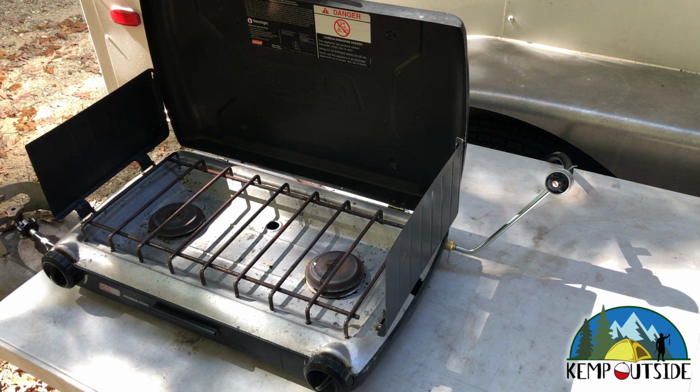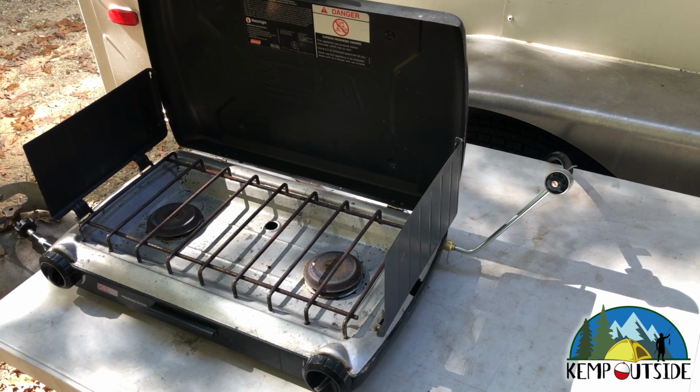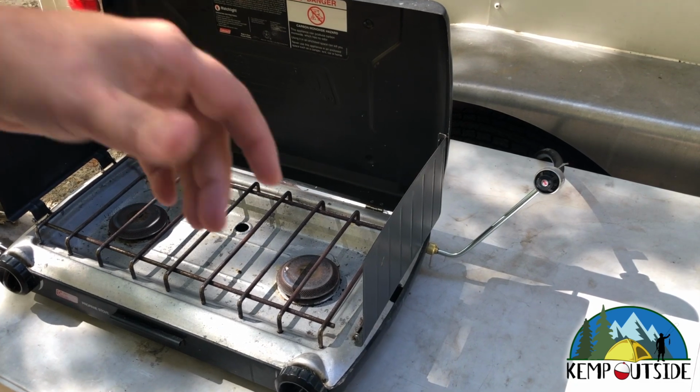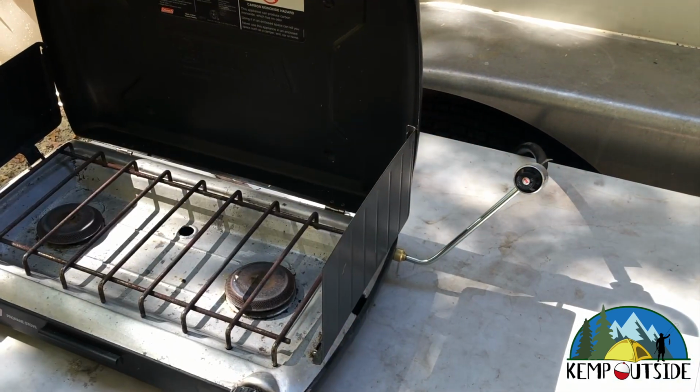But one of the things that I've noticed lately is that it hasn't wanted to work properly some of the time. Sometimes it'll work just fine. Other times it won't want to flow gas. And that's why I replaced the regulator. So the regulator is that part right there.